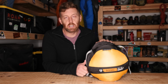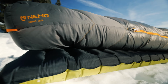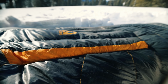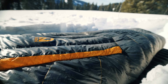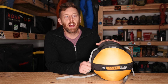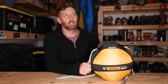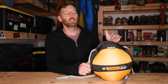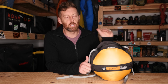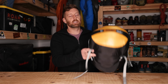This is the negative 20-degree Sonic from Nemo. When it comes down to it, the sleeping mattress paired with a good sleeping bag can make or break your winter camping experience. I was really pleased with the Sonic. Now, I have a negative 20 sleeping bag that I've used for years, extensively as a guide. So I've been hesitant to give it up and try something new, especially when I know that bag is bomber, tried and true, something I can trust. And yet, I feel like this bag is an upgrade.